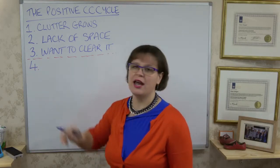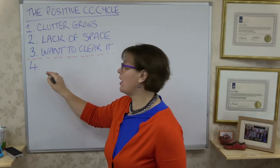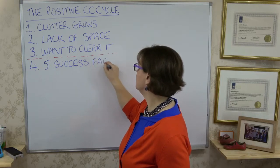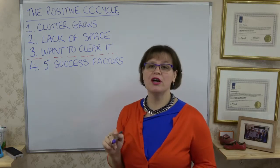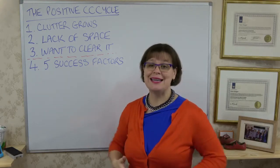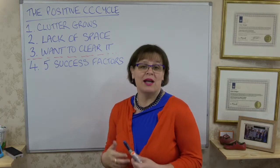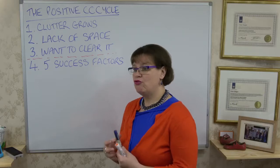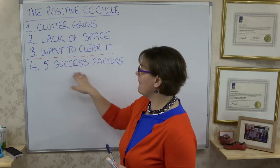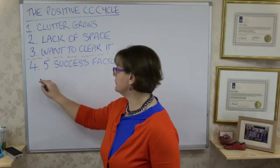Okay, this is where things start to change for the positive clutter clearing cycle. At the fourth step, all change. The fourth step is where we get the 5 success factors. If you can't remember what those are, don't worry, I'm going to do a summary of those in a minute. But it's really important that we notice what we need to succeed, okay? Again, an analogy, we're not jumping in the deep end, we're not doing a blitz, we're not getting storage solutions, we're not reorganizing and moving the clutter. There are 5 specific success factors that we actually need to take on board at this step. We can't bypass this if we want to get into the positive clutter clearing cycle.